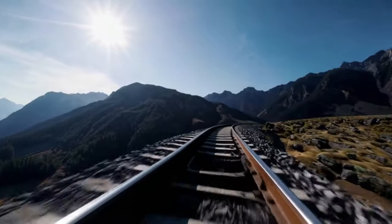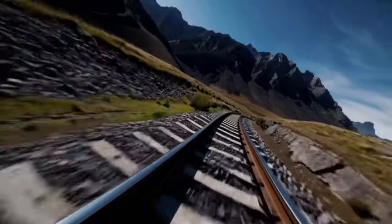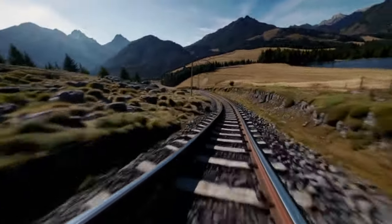Ever imagine flying down the tracks at 300 kilometers an hour? What keeps those rails, those seemingly endless rails, from just warping under that incredible heat and pressure? It's a pretty mind-boggling thought, isn't it?